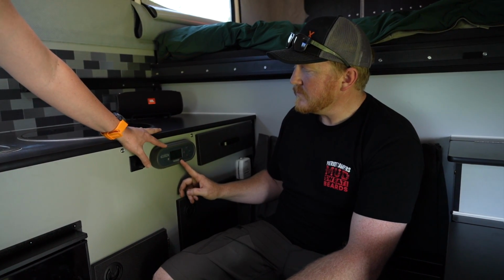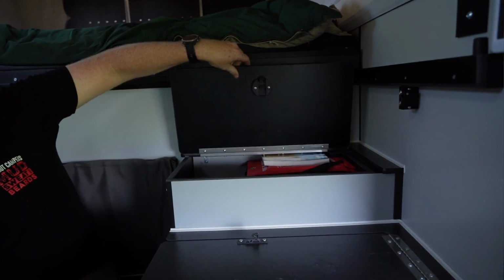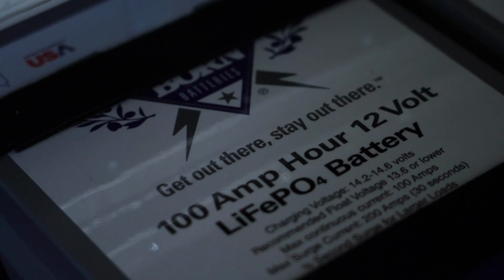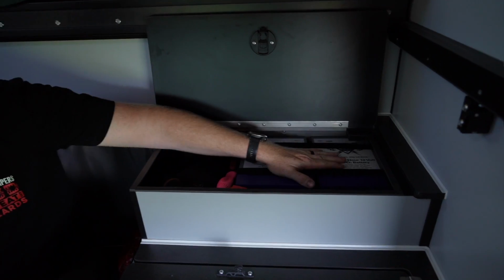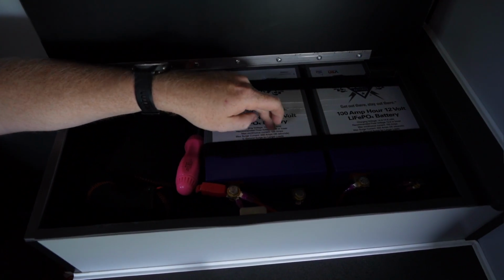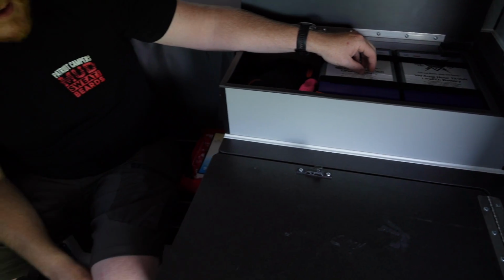So where are the batteries? The batteries are right here. We haven't moved these yet. We may move these in the future. And these are two 100 amp lithium batteries by Battle Born. Now, these Battle Born batteries are rad because they're the first ones that are self-heating. A lot of people know that you can't get a lithium battery below 32 degrees Fahrenheit, because if they freeze and then you try to add a charge to them, you can wreck them.